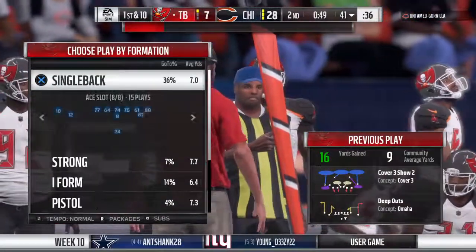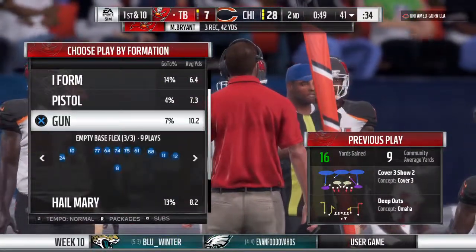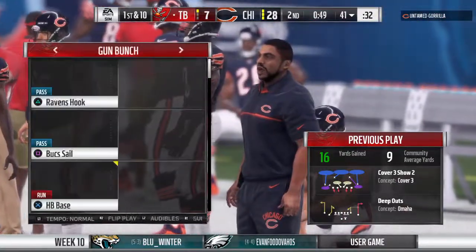And he goes out of bounds across the 40-yard line. That one good for 16, and the drive will continue.